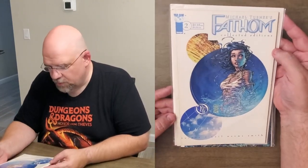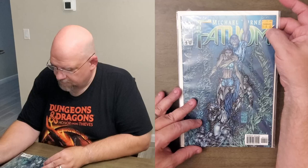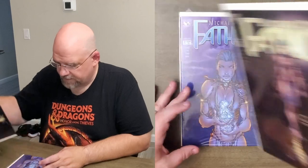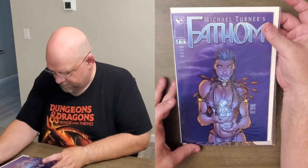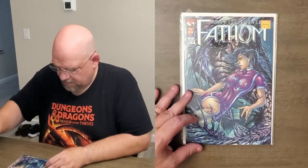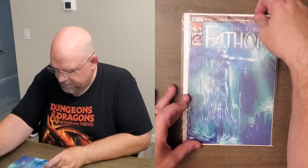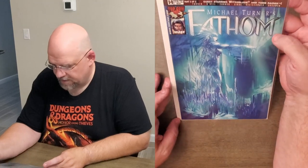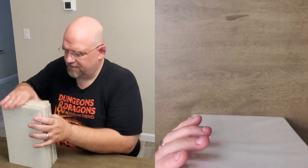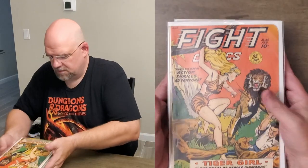Collected Editions number two. Fathom. Number four with a sticker. Number six. Number seven, number nine. Number 10 with a sticker. Number 14. Interesting. Fathom was pretty good. I only hung in for a few issues of that. Really well-drawn series.